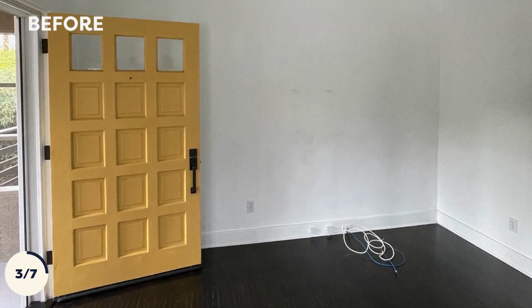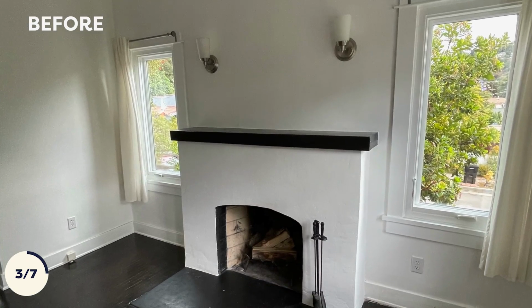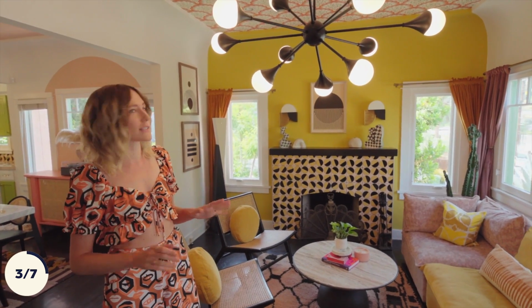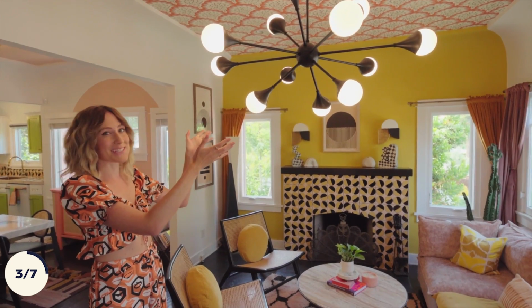When we moved in here, it looked nothing like this. This was nothing but a white box. So there was not a lot of color going on, and I think we really turned this house on its head. We wallpapered the ceiling, we changed out this lighting fixture for something really statement-y.